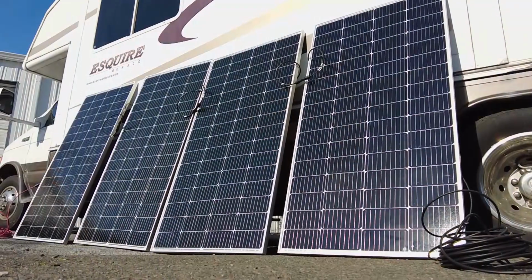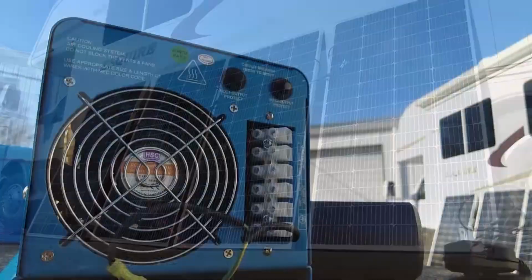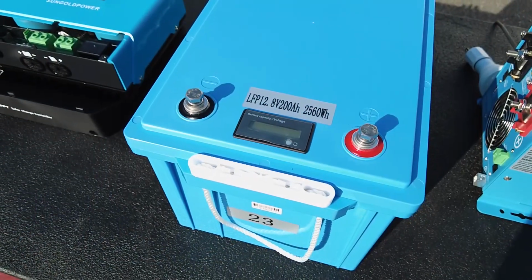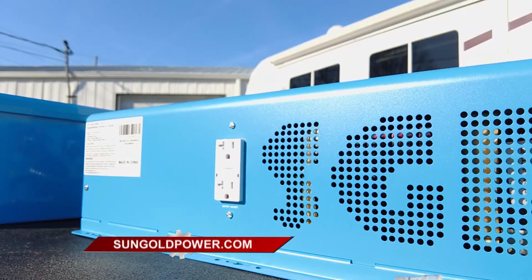Well, SunGold Power has been in the solar industry for over 10 years, and we guarantee our products are reliable, and we have a good warranty and also customer service. So you've got the whole package there. Now let's talk about SunGold. It's not just solar panels. What do you do? Well, we do have inverters and solar panels and batteries for our package.